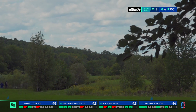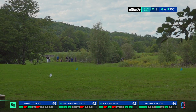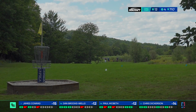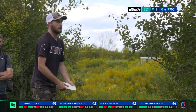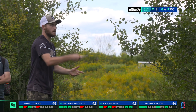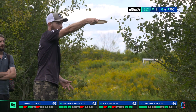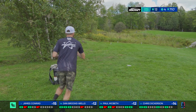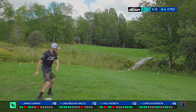Well, you're more disciplined than I, as Dan has gone forehand approach. Again, that might not be his comfortable range to throw the backhand flex shot, and he's deciding not to push the issue. I love that by him. That is something I am very envious of, that shot, just being able to recognize strengths and weaknesses.